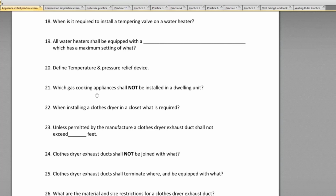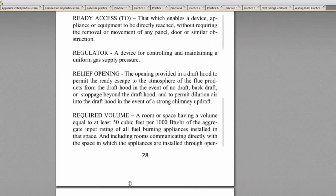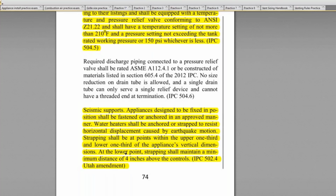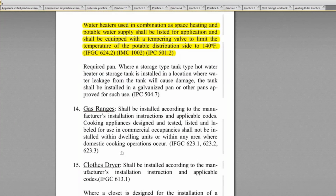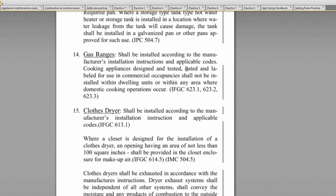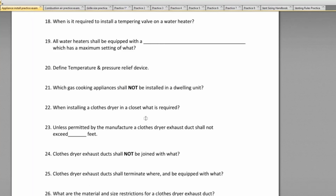Which gas cooking appliances shall not be installed in a dwelling unit? Commercial. Anything that's listed as commercial. Okay, and we found that on page 75, correct? Yes, sir. All right, so right there, listed and labeled for commercial occupancy shall not be installed in dwelling units or within area where domestic cooking operations occur. So again, this is all just about knowing where to find the information. It's all there for you.